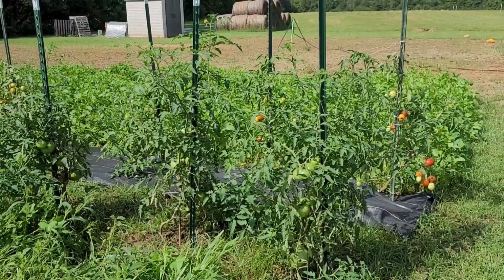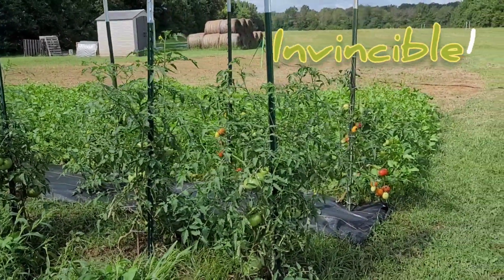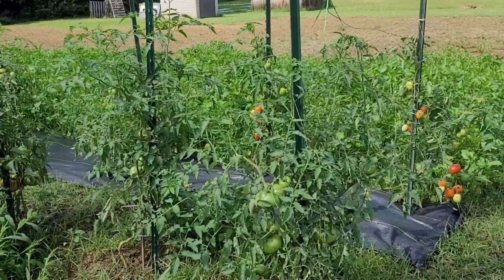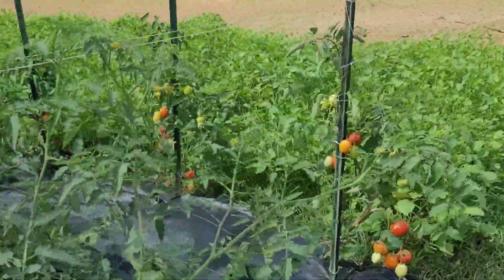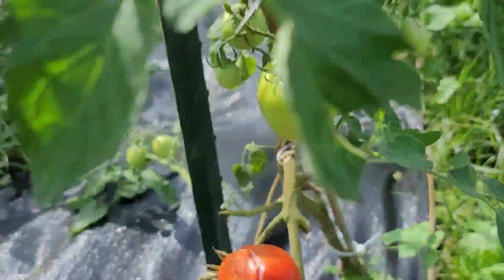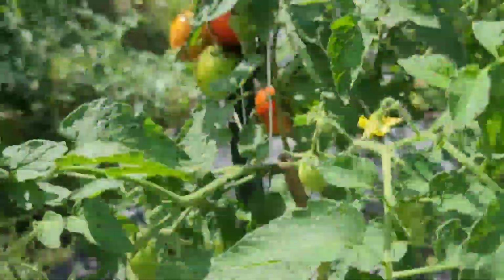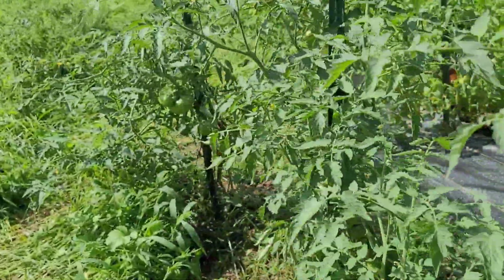Now these 8 tomato plants, I've got 2 varieties here. I've got the Invincible paste tomatoes, and then I have the Kellogg's breakfast tomatoes, which are slicers. They're doing really, really well. I need to get in here and stake them up some more because they have been growing like crazy. But a couple of these, as you can see, are splitting because of so much water. But I will still use those. I'm definitely not going to be mad about it. I'd rather have too much water than none.